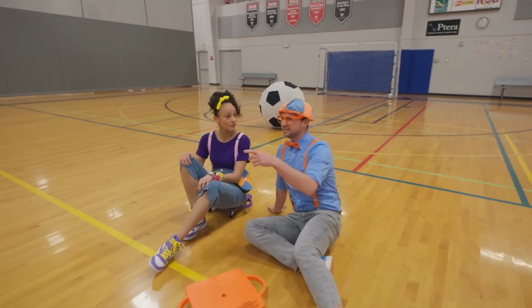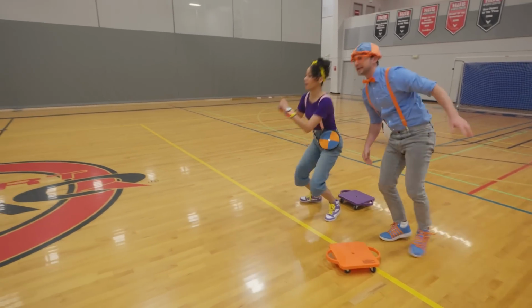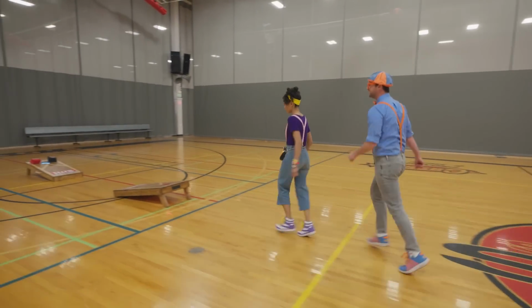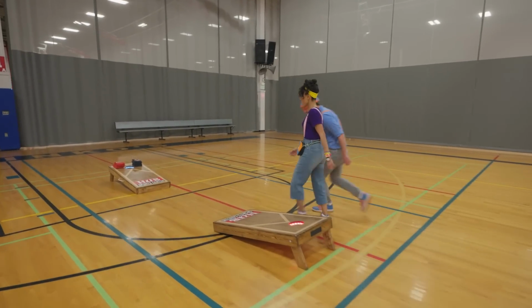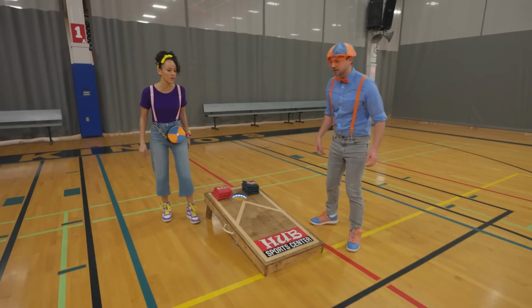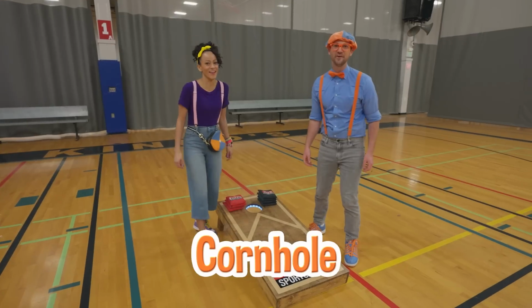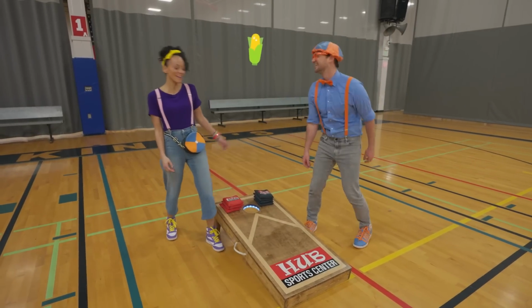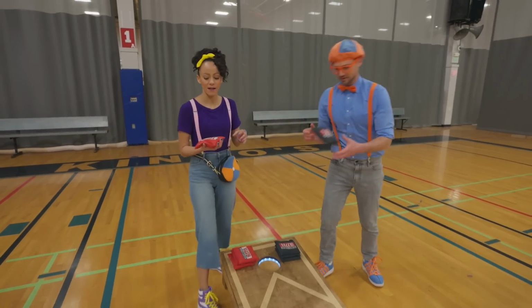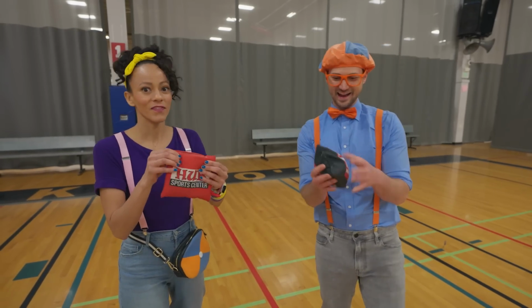But wait, didn't you see something down there? Yeah, let's go check it out! I think it was a game! Oh, I love games! Me too! Wow! Oh, what's this? Huh. Oh, I've seen this before. What is it? This is cornhole. Cornhole? Like the vegetable? Well, these bags, pick one up, feels like a bean bag. But inside there's corn. Feel it? Oh, cool.